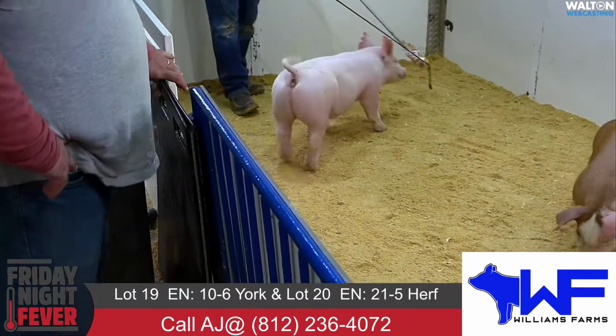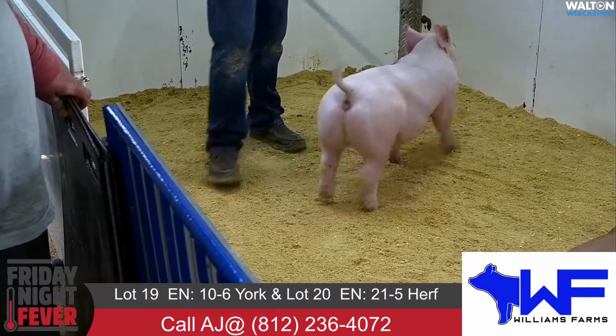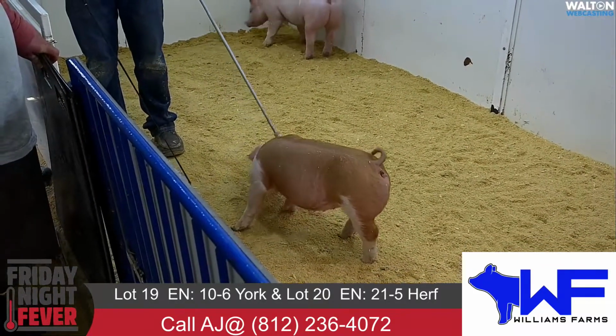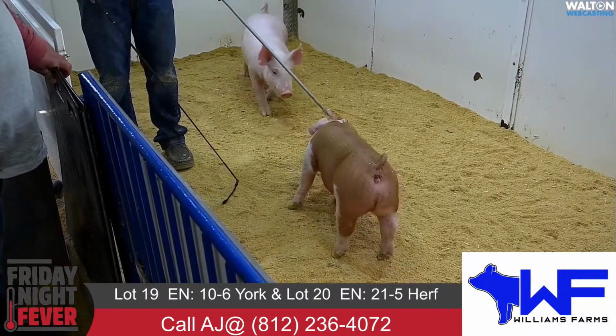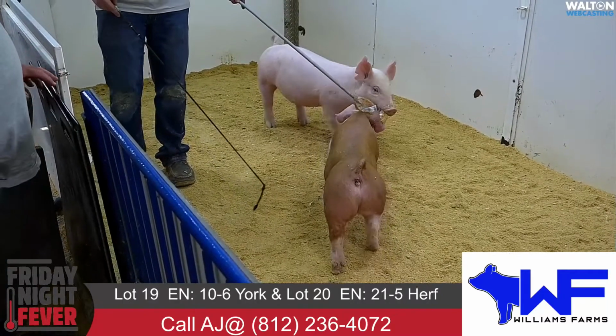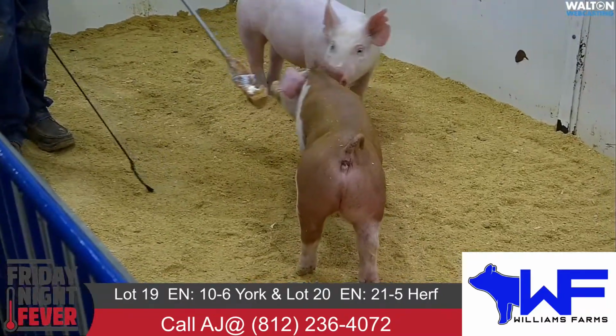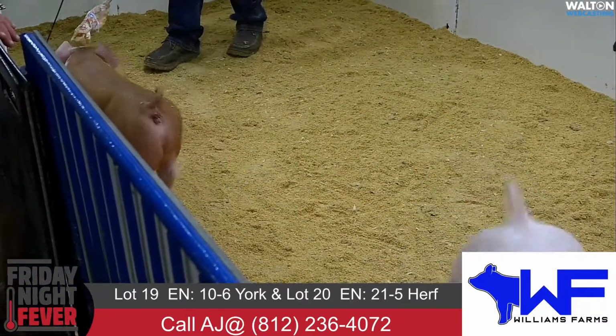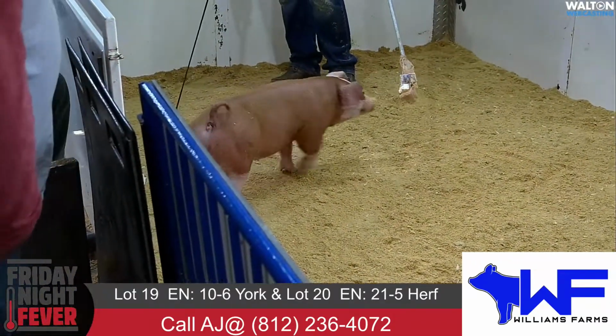So now we'll jump down to not a litter mate. This would be the Hereford gilt. This would be 21-5. She'd be a Transformer New Era. And I'm not going to lie, I absolutely had to twist my niece's arm. This would be probably a litter heart her. Yes, absolutely. You can fit your hand all the way around her arm.